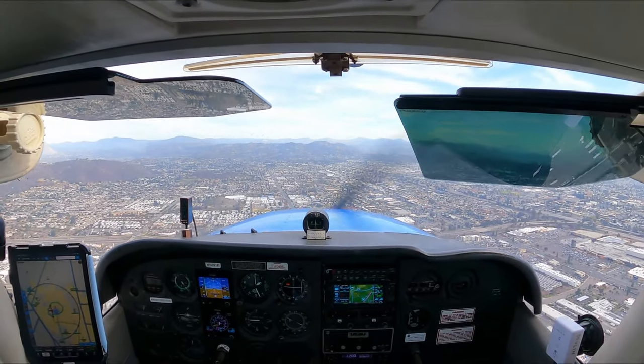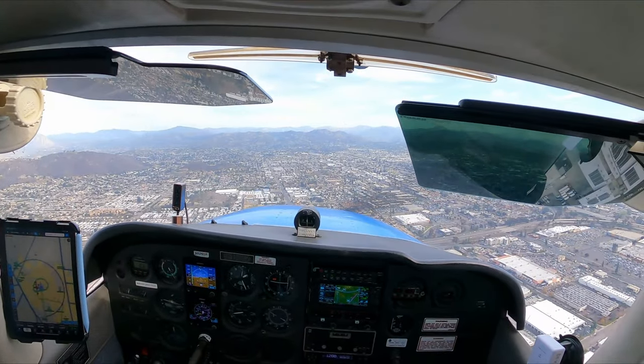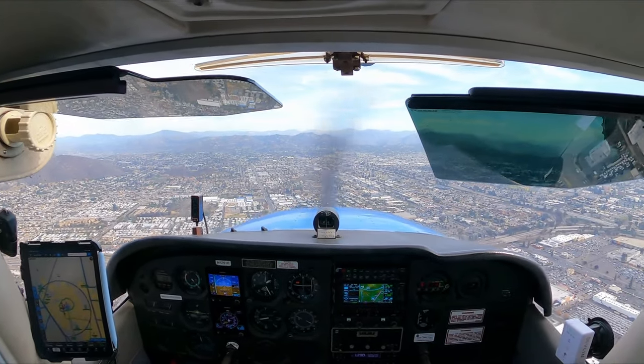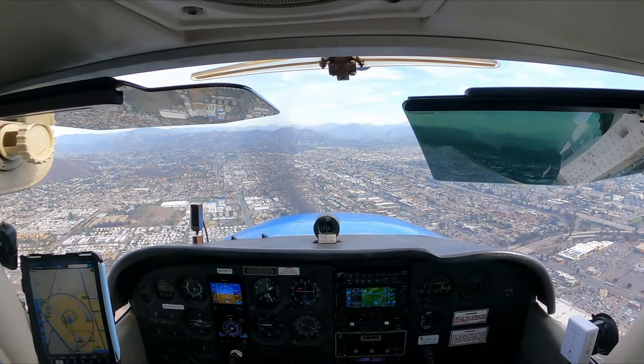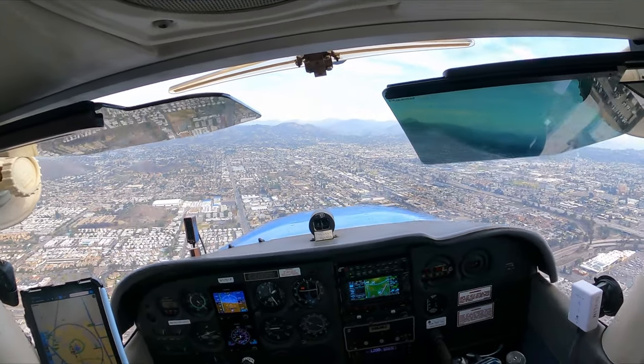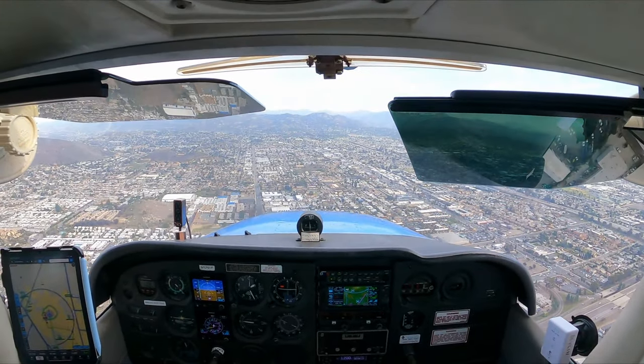All right, we are abeam those numbers, 10 degrees flaps. And of course I drifted to the right, as per usual, but I caught it. That's your MO, yeah.